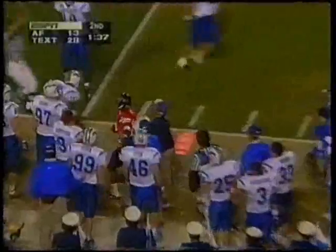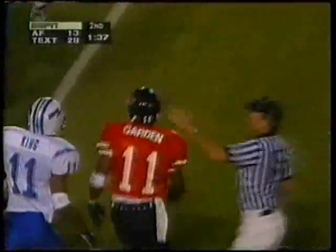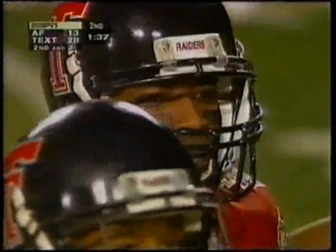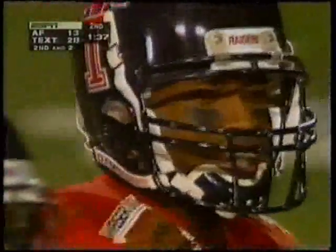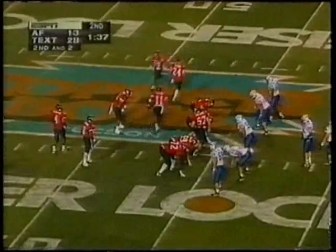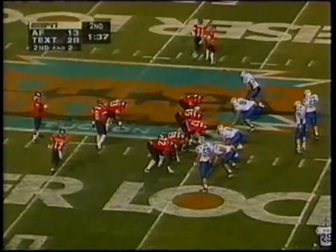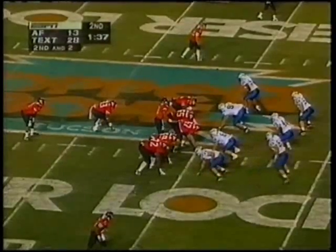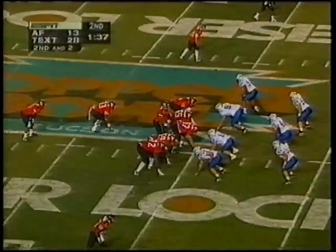Darden with a catch, and close to a first down, about 1.5 yards short as he's run out of bounds by Calvin King. And it's going to bring up short yardage. Second down and about 2. 1:37. As Gary said, plenty of time. They're already into Air Force territory now at the 45-yard line. 3 wideouts, and they do keep the fullback in there with Hanspard.